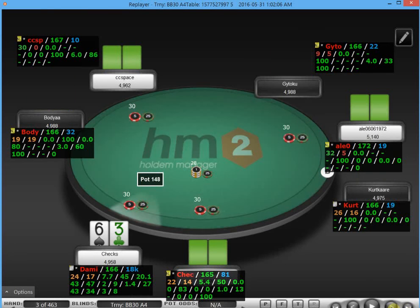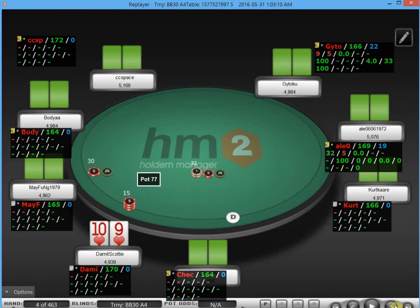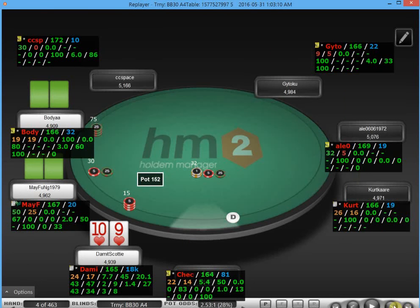Let's click through, limp pot. We see a flop at 6-3, nothing happens, so we just fold. 10-9 suited. So it comes to us here. I like to 3-bet. The reason I like to 3-bet is because versus an under the gun opening range, they're going to be a little bit on the tighter side in general against a random opponent.